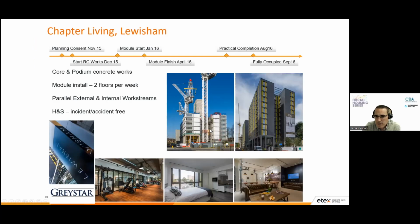Then to take it to the extreme levels, we have an example here from a modular company called Vision Modular Systems, who are based in the UK and who have built many high-rise developments. This is an example of 2 number 11-story blocks in London. And as you can see, the program delivery is off the charts, but this is primarily due to the collaboration and the processes developed over the years by Vision Modular Systems to deliver such projects. So handing over 2 11-story blocks in less than a year.